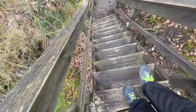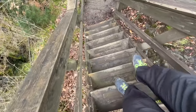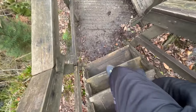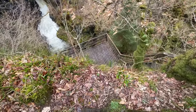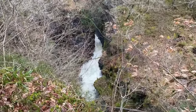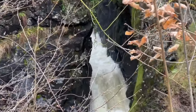Right, plug the mic in now, folks, because it's got a bit windy down here. Must be a bit of a wind tunnel. So hopefully you can still hear the sounds of the water. There's the viewing platform we're going down to, just down and there. And you can see the ravine off the Deil's Cauldron. See right through there, look.